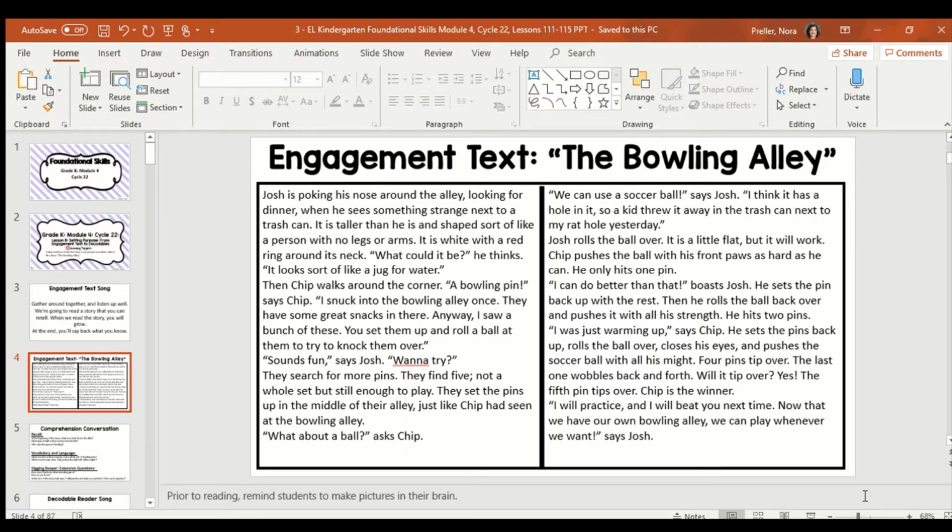A bowling pin, says Chip. I snuck into the bowling alley once. They have some great snacks in there. Anyway, I saw a bunch of these. You set them up and roll a ball at them to try to knock them over. Sounds fun, said Josh. Want to try? They search for more pins. They find 5. Not a whole set, but still enough to play. They set the pins up in the middle of the alley just like Chip had seen at the bowling alley.